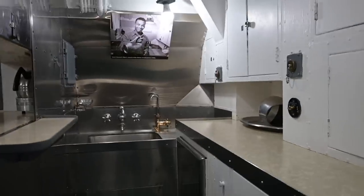And we'll step into the wardroom, and just forward of the wardroom is the pantry. On submarines, still true today, everybody eats the same food. The food came from the galley, was kept warm up here in the pantry, and served. And it was important that the coffee was always warm.